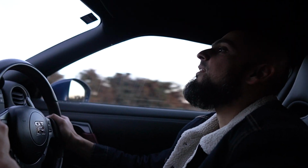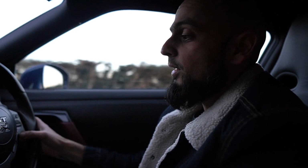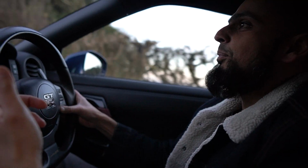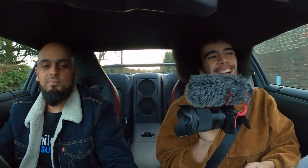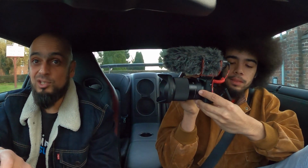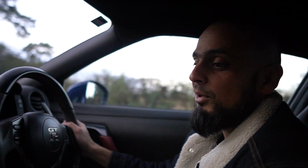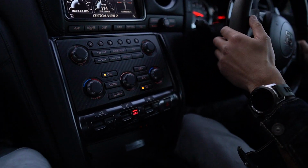It's unreal. And then it's also actually got a pops and bangs map. So apparently it spits flames, but I've never had it spit flames. The only way to do that is, again, an ECU Tech map on it, which is on every other GTR that I've seen. It's the suspension button. You have to put it into R mode. Okay. And then it automatically is in.